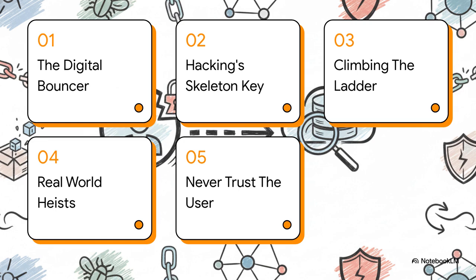So, here's the plan for today. We're going to break down exactly how this happens. We'll start with the website security guard, the digital bouncer. Then, we'll get our hands on the hacker's skeleton key, a vulnerability called IDOR. We'll explore what attackers are really after, look at some absolutely shocking real-world heists, and finally, reveal the one simple rule that could have stopped all of this from happening.